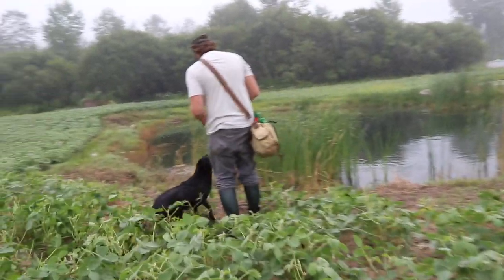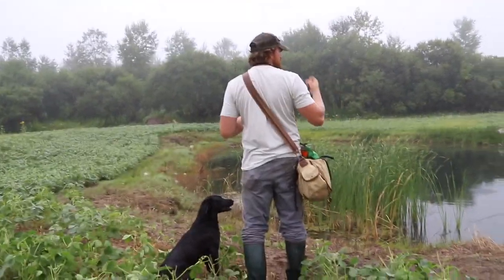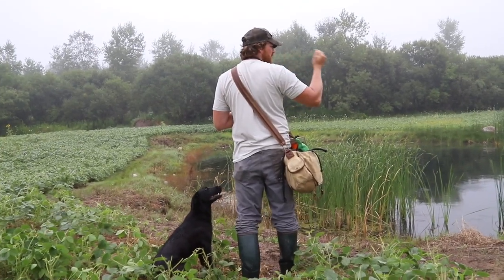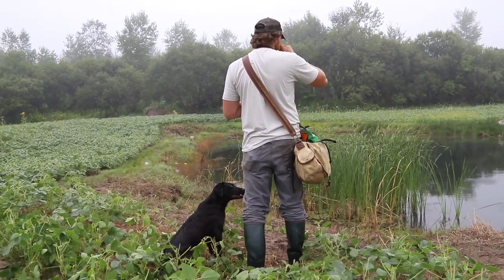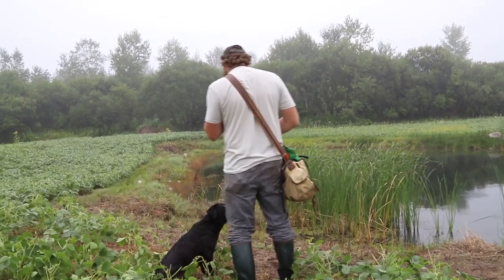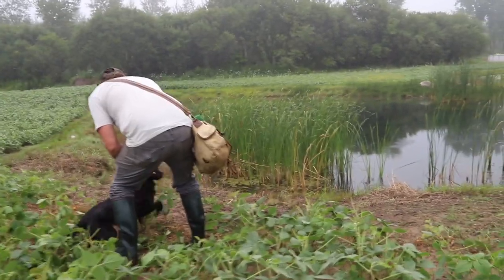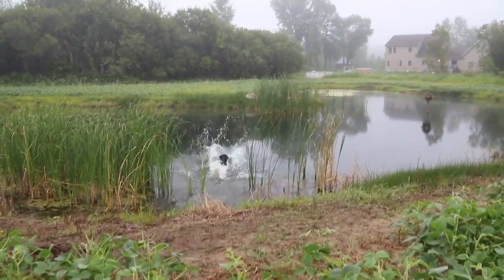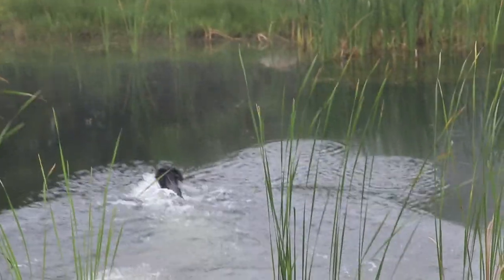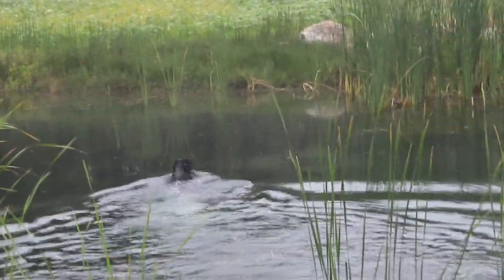Come on. And you can see I'm just getting kind of loose with her. All I'm trying to do is get her enthusiasm up so high that she can't help but just go. I think she knows what to do. She just doesn't have the confidence to do it. Good girl. You can see her take off on that one. Good dog. Her confidence is building.